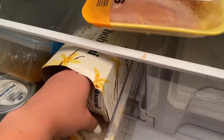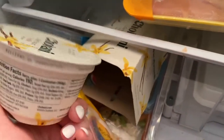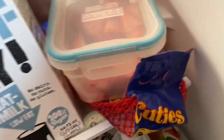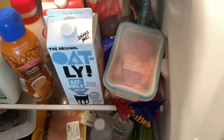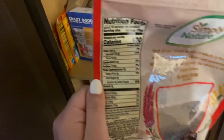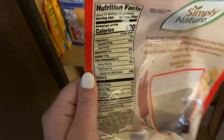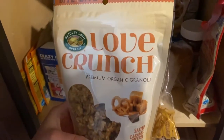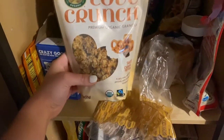Okay, so I had one of these Chobani Greek yogurt, vanilla things, and then I had some of these strawberries. I had like 5 pieces of that, and then I also had probably like half a cup of this. It's from Aldi's. It's pretty good. When I went grocery shopping this morning, I also got this. I like this one, but my favorite is the Love Crunch dark chocolate macaroon. So yeah.